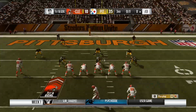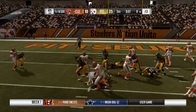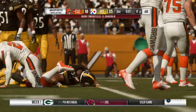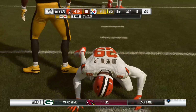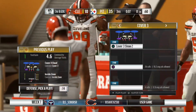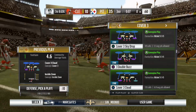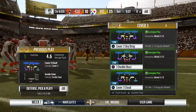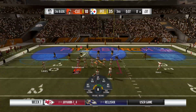Now let's go. 3. They'll try and run. This is Johnson. And only about a yard there as he takes it from the 9 to the 8. And Johnson dinged up a bit. Still down. Hopefully nothing serious. Hate to see this. Week 1 of the season. We'll be back. Here's 2nd and goal, operating from the 8-yard line.